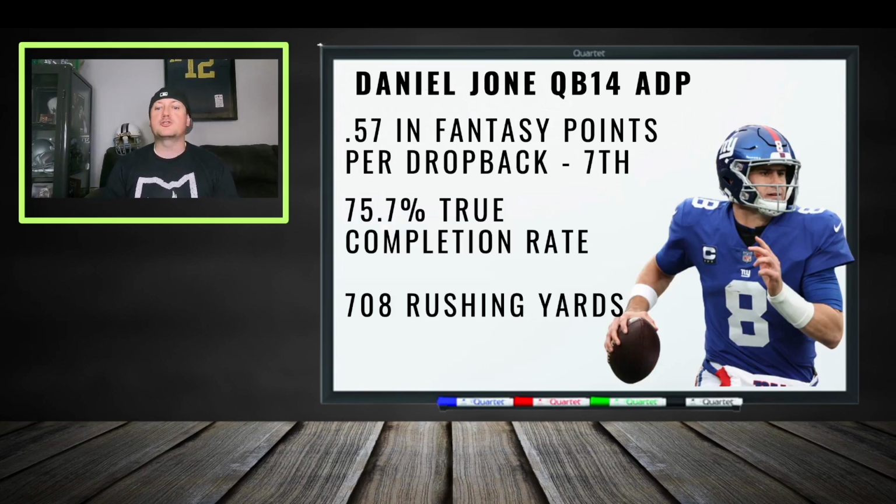Going to our next guy, Daniel Jones, QB14 in ADP. Say you don't want Tua. Say you want to go a little cheaper. Say you're really going zero QB, late round quarterback, whatever you want to call it. Daniel Jones might be a guy you want to look at here. A lot of people are talking him up, especially on Twitter.